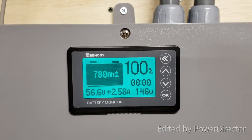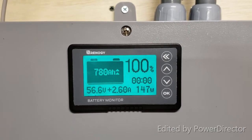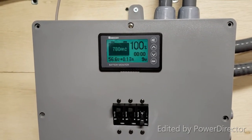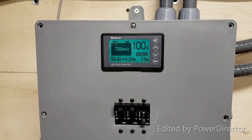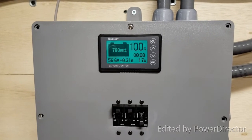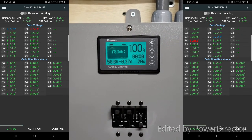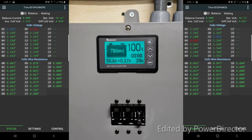So far the balancer has never been on during the discharge and charge cycle. After charging and discharging both power walls, voltage drift is not significant anymore. Now that it's fully charged, the voltage drift is about 20 millivolts between modules on both power walls. I think my power walls are doing good right now.